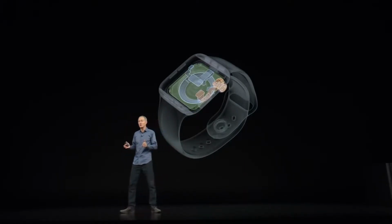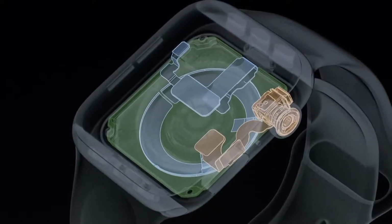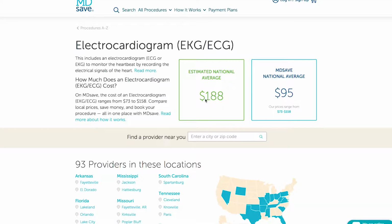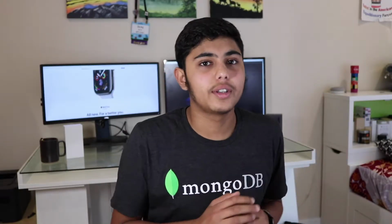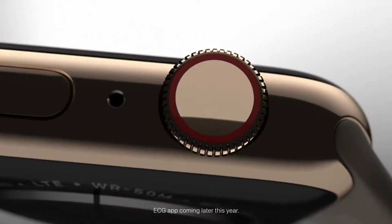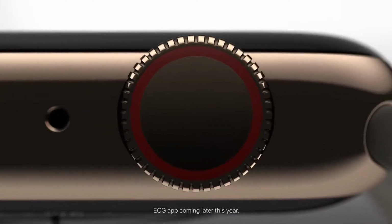Let's come back to the price. I was talking about how $399 isn't actually a bad price for such a device because I looked up the price of an ECG, and that can cost up to around $150. So just having an ECG on the Apple Watch is a lot of the cost of the device. Apple is probably doing R&D on this to decrease the size requirements of the ECG to fit into such a small package. And this Apple Watch is really something cool.